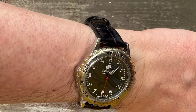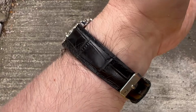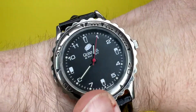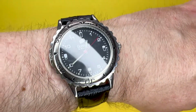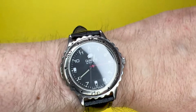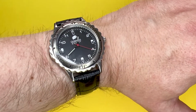I do think that the black leather strap, and it is a genuine leather strap, sorry, I meant to have mentioned that, does complement the black dial and the stark contrasting writing. I have seen a few other Guinness branded watches, and this is definitely one of those. You do see them on eBay going for about £20, and they say they're rare, so I don't know how rare these are, but as a timepiece, it is a very easy to read, classic looking timepiece.